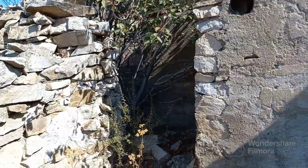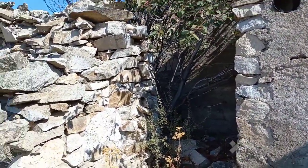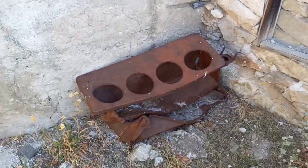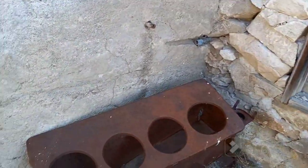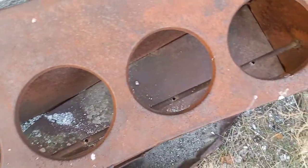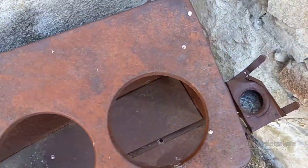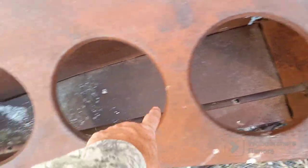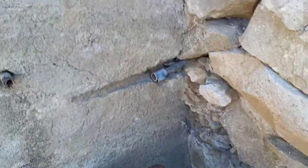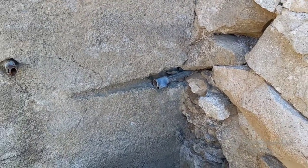Okay, look at the little rooms. Goes back in there, there's a tree growing in there. But here's an old stove. It looks like a stove. Yeah, it is. That's like a old stove. But it must have been like a gas stove. Because it looks like this tube runs through there. Yeah, look at that. There's a metal pipe right there.